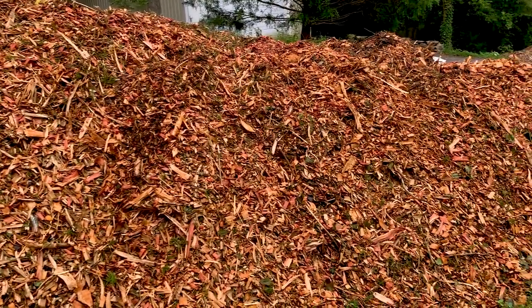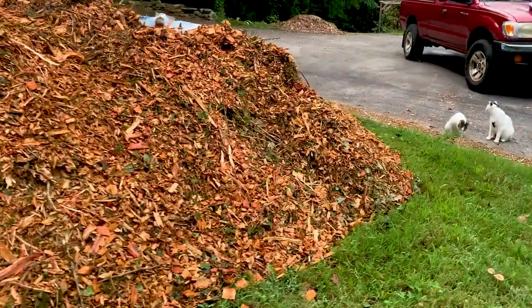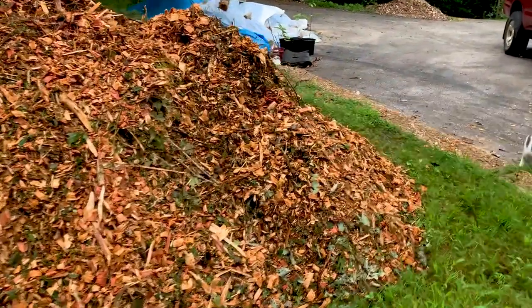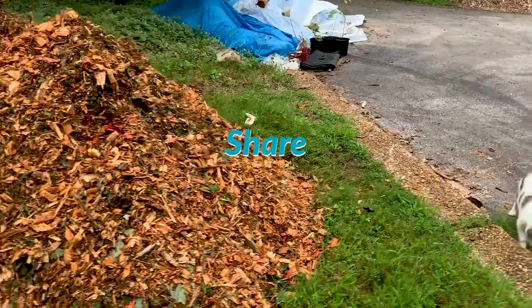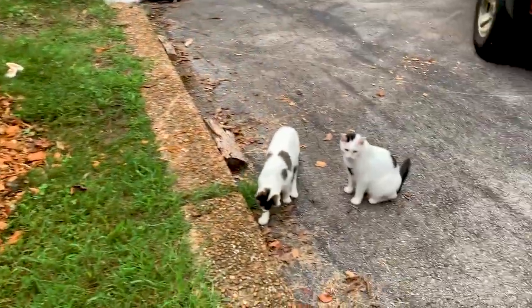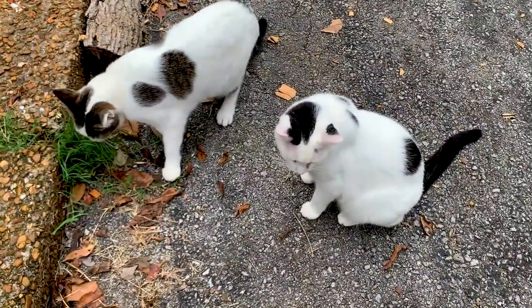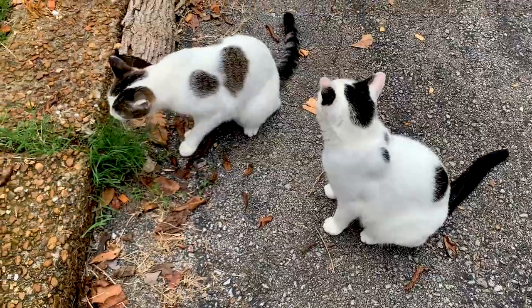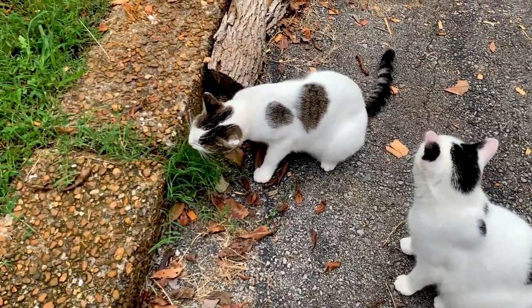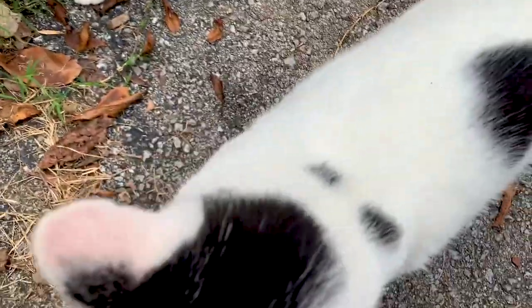But I lucked out, just came along right when they were finishing a job down the road. That's the best time to get free wood chips. Right, kitties? Right? Why are you eating grass?